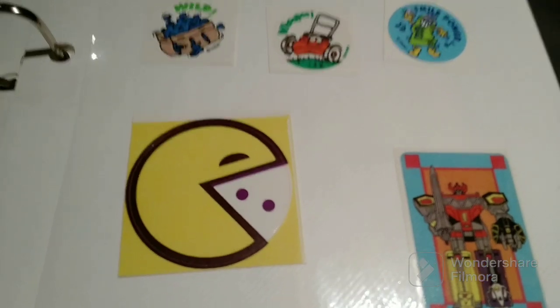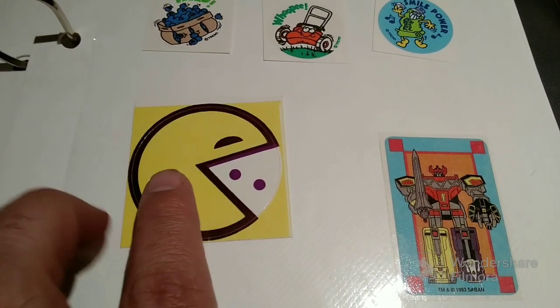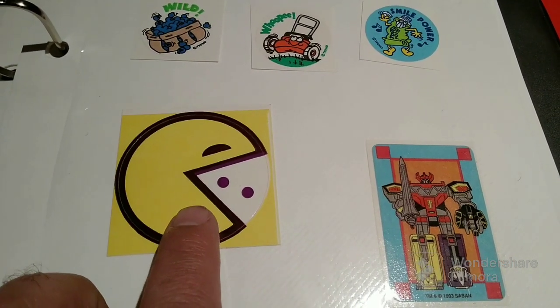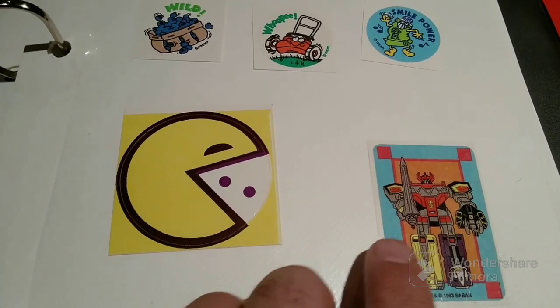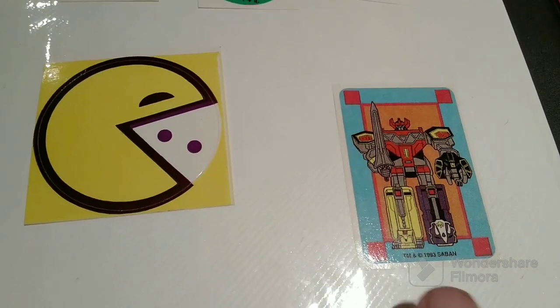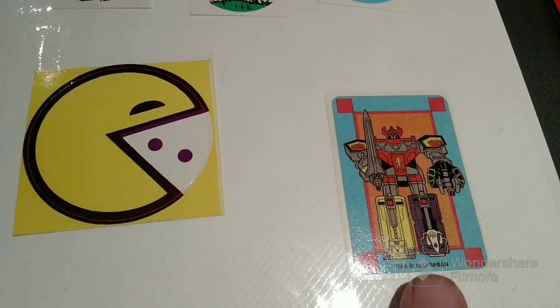And before we move on, one of the eBay sellers actually gave me for free this cool Pac-Man sticker. I had one just like this as a kid. I remember the dots. And this looks like a Voltron sticker or something from the 90s.